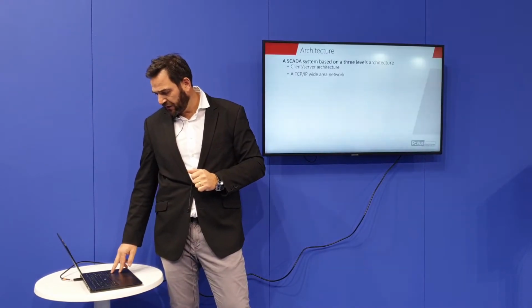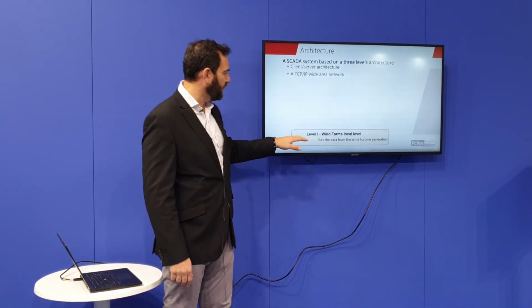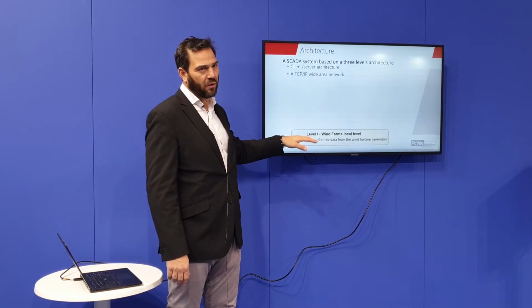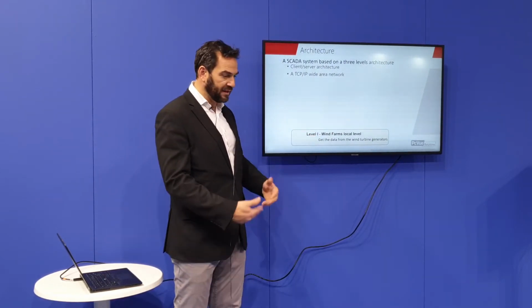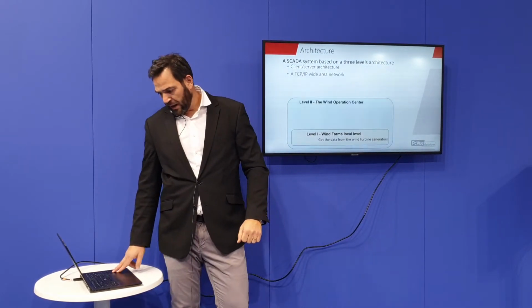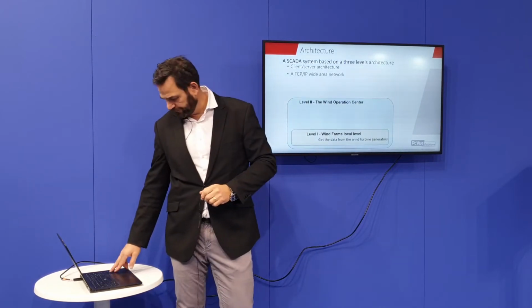So regarding the technical features, we have 3 levels. The first level is the wind farm or the local level: PV, wind farms, hydro. We get data from there. And then we have the control center. This is level 2.